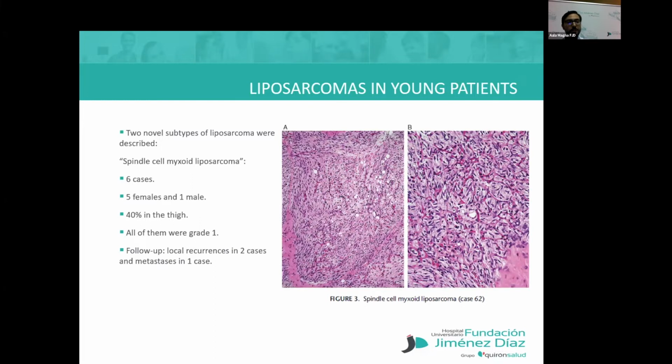One of them was a spindle cell myxoid liposarcoma, which I think at this moment is considered a subtype of classical myxoid liposarcoma. As you can see, there is the myxoid background with fairly bland cells with a very prominent, delicate vascular branching pattern. But the cells, instead of being bland and small and oval, are more elongated.